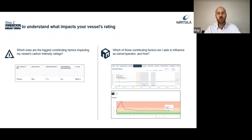In the example shown, we, for example, see that performance deterioration or hull fouling has a significant impact on the vessel's emissions. Here it is 9%. Therefore, we know that scheduling a hull cleaning rather sooner than later may not only reduce the fuel costs, but it will most probably also make a difference for this vessel to move over to a compliant C rating within the year.